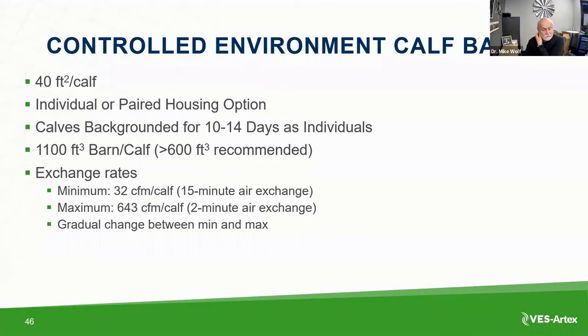So here's a controlled environment calf barn. We're looking at the potential for individual or paired calf groups, or even more expanded groups. We're targeting 40 square feet of living space per calf. We're going to background them for 10 to 14 days. The barn has about 1,100 cubic feet of barn per calf, which is above the 600 target that's recommended.